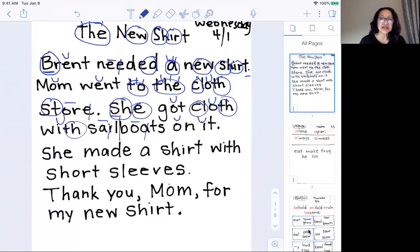So let's read that smoothly. Brent needed a new shirt. Mom went to the cloth store. She got cloth with sailboats on it. Why do you think Mom got cloth with sailboats on it? Well, maybe because it was for her son Brent, right? And the sailboats are prints that he may like for his shirts, right? So then there's a period at the end.